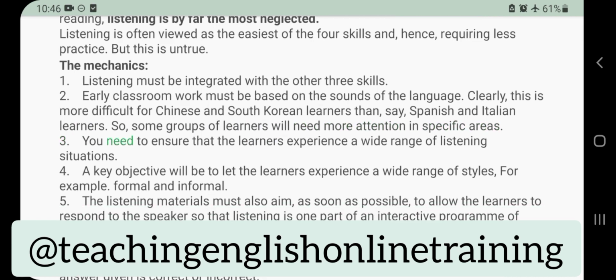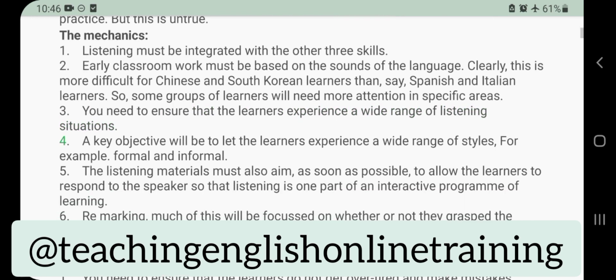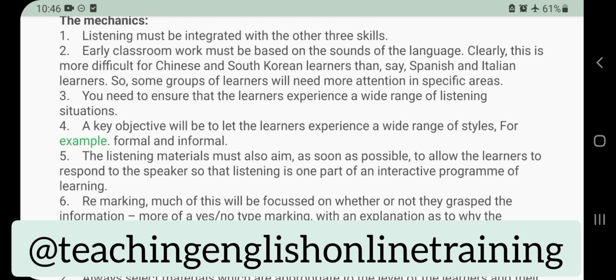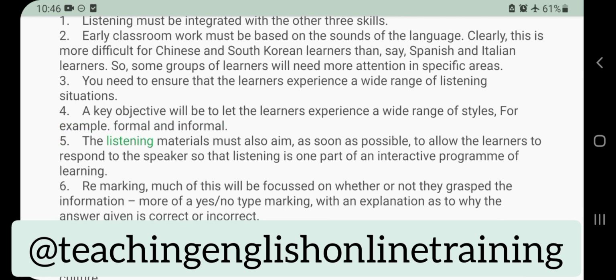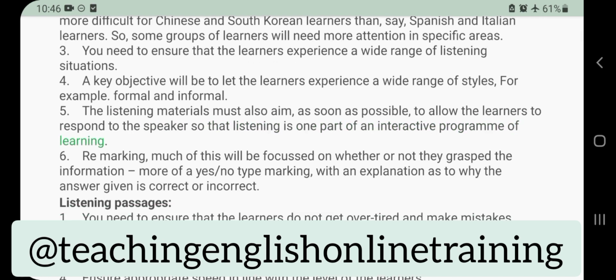3. You need to ensure that the learners experience a wide range of listening situations. 4. A key objective will be to let the learners experience a wide range of styles, for example, formal and informal. 5. The listening materials must also aim, as soon as possible, to allow the learners to respond to the speaker so that listening is one part of an interactive program of learning.